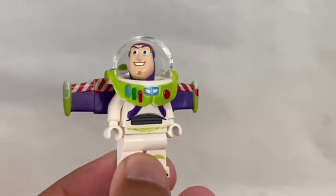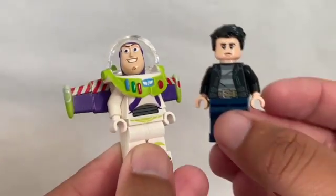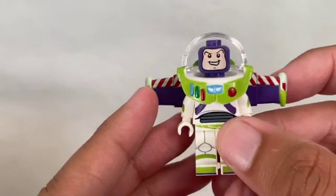Maybe you might be arguing that you wouldn't be comparing Toy Story minifigures with regular minifigures because they don't make sense to be in the same scale, but personally, this one has always been my favorite.